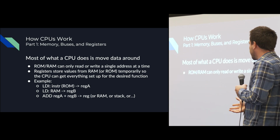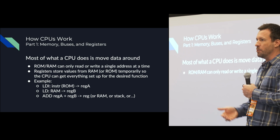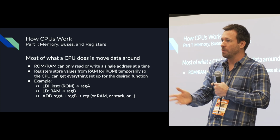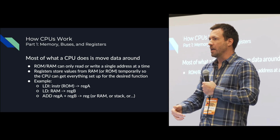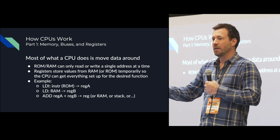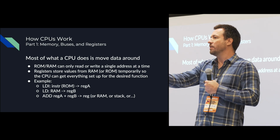The problem is that ROM and RAM can only read or write a single address at a time. You put an address on the address bus, and whatever's listening to the address bus, if it's in its memory range, maybe that's the RAM range or the ROM range or a peripheral range, it then puts a value from that address on the data bus. So the address and data bus are now in use, which means you can't read from memory and then write back to memory in the same operation.